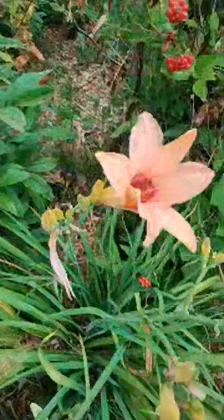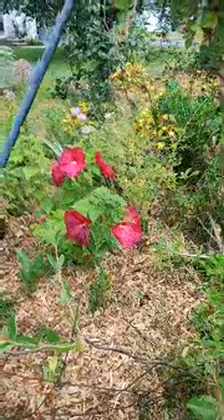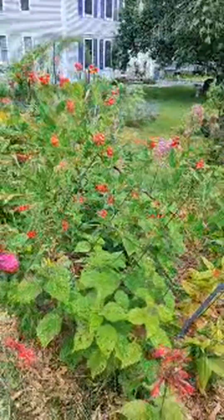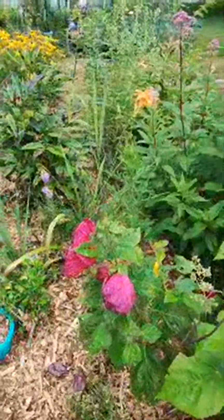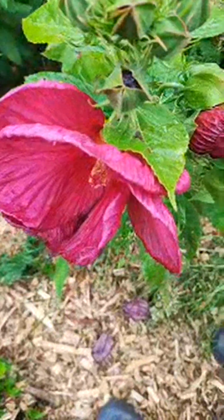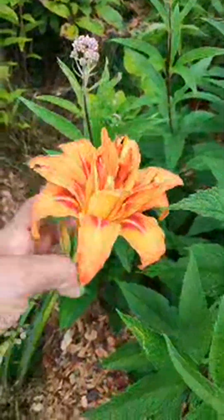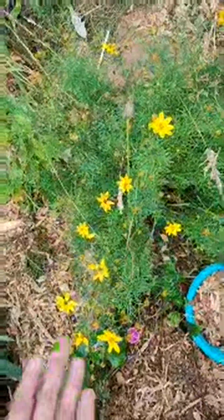This is another daylily. There, the rose mallow. Let's go in another rose mallow. Sunflower. This is a multi-petal daylily. Liatris probably. What else? Tickseed, coreopsis probably.